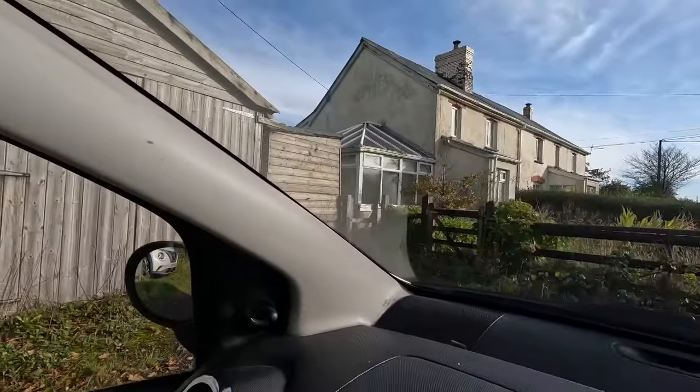Okay, we've just pulled up to the first property. Semi-detached. It doesn't look like, oh no, it does look like the estate agent's here. Right, let's go have a chat.